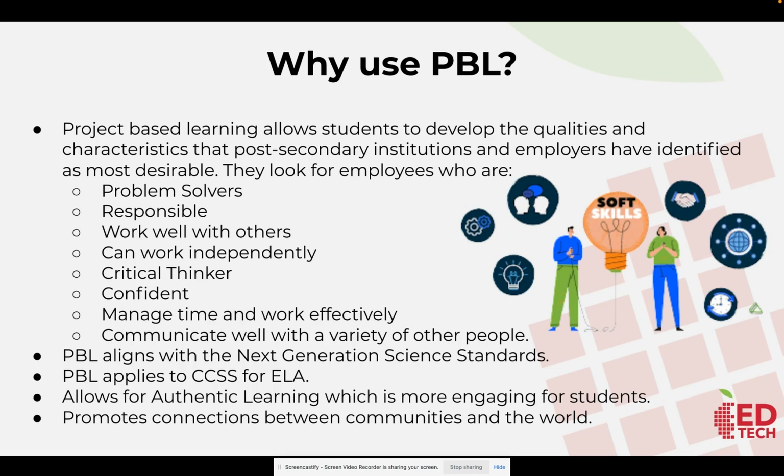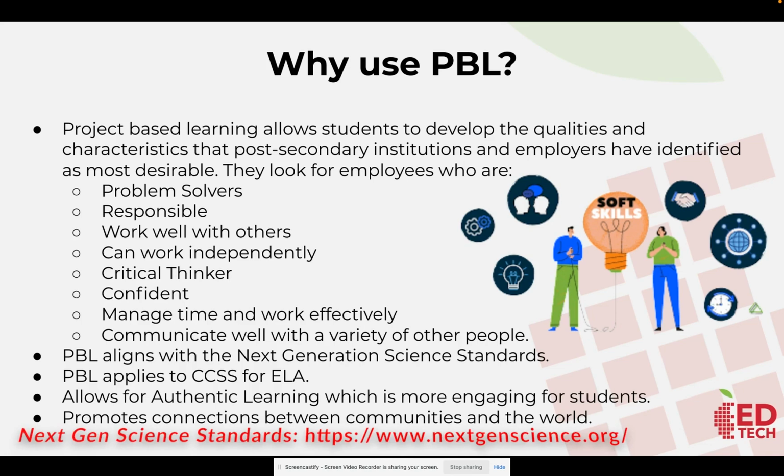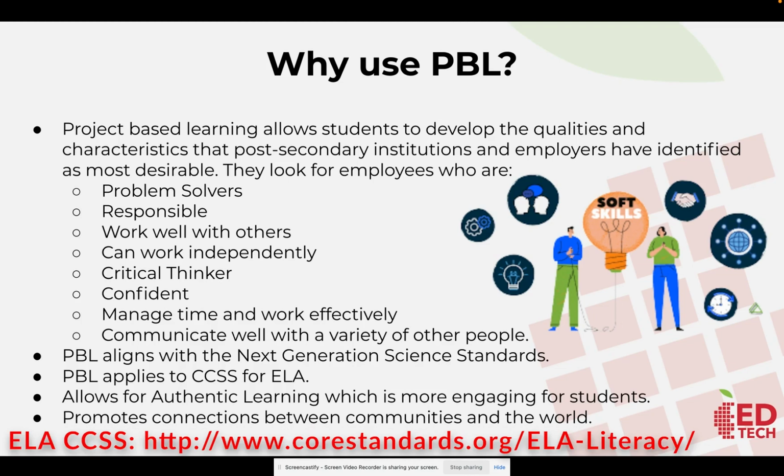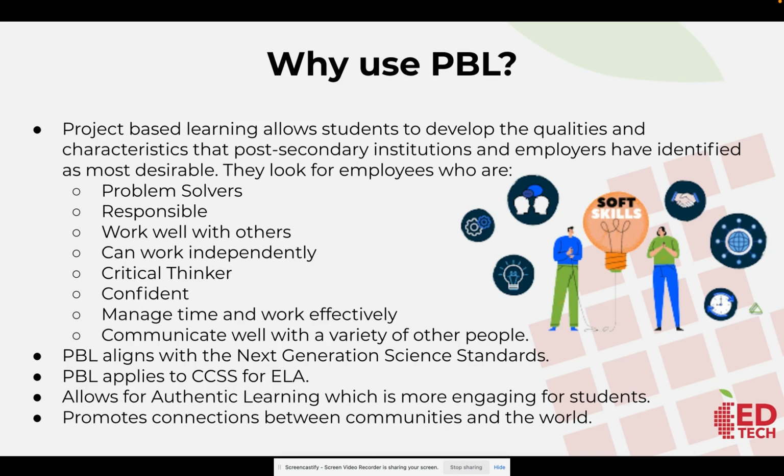In addition to these kind of soft skill, real world skills that PBL fosters, PBL aligns perfectly with Next Generation Science Standards. So for all those science teachers out there, very easy to work Next Gen into this. PBL also works directly with Common Core state standards for English. Not so much math, though depending on your unit, you can certainly do that as well.